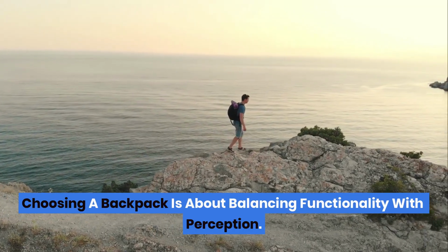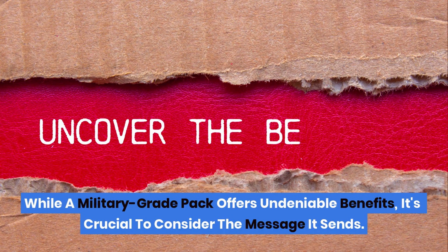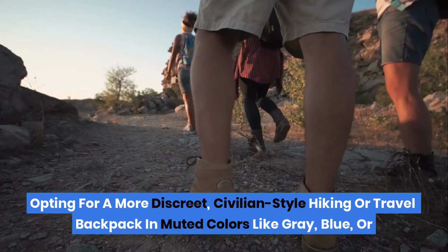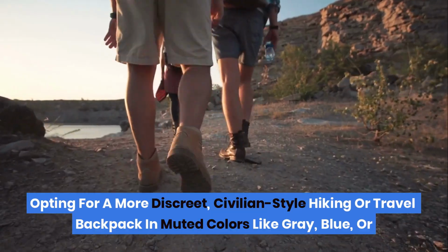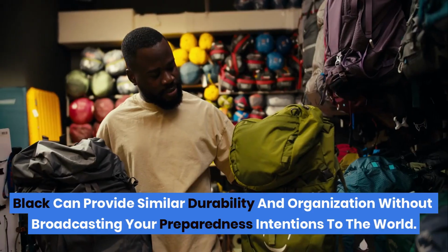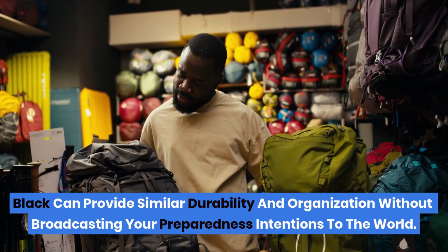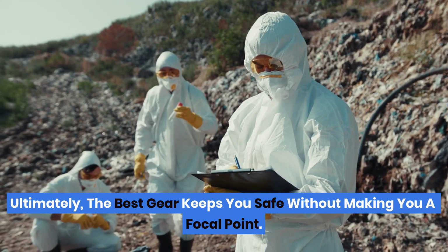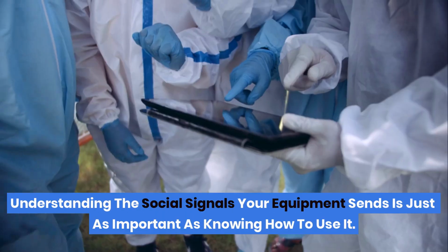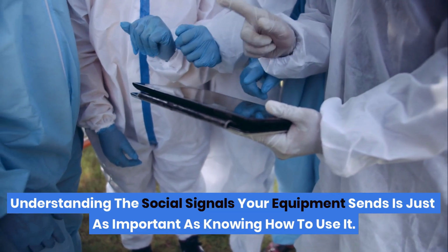Choosing a backpack is about balancing functionality with perception. While a military-grade pack offers undeniable benefits, it's crucial to consider the message it sends. Opting for a more discreet, civilian-style hiking or travel backpack in muted colors like gray, blue, or black can provide similar durability and organization without broadcasting your preparedness intentions to the world. Ultimately, the best gear keeps you safe without making you a focal point. Understanding the social signals your equipment sends is just as important as knowing how to use it.